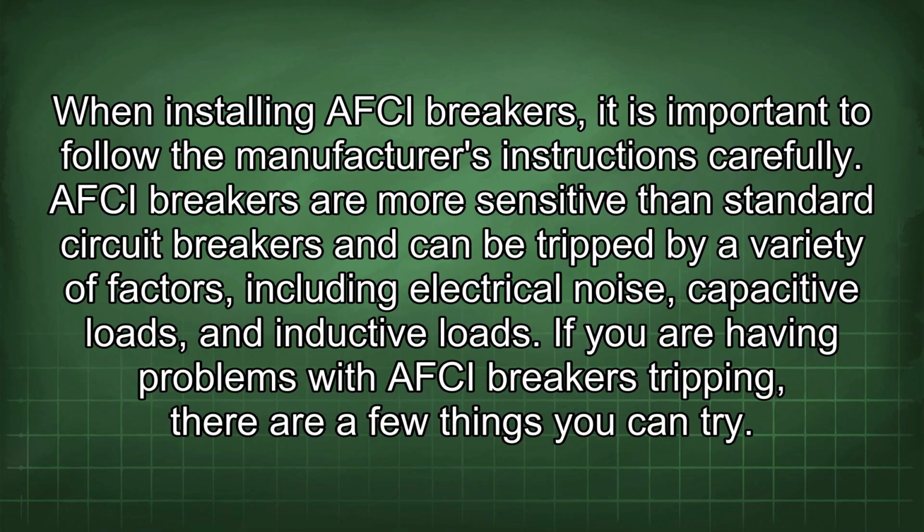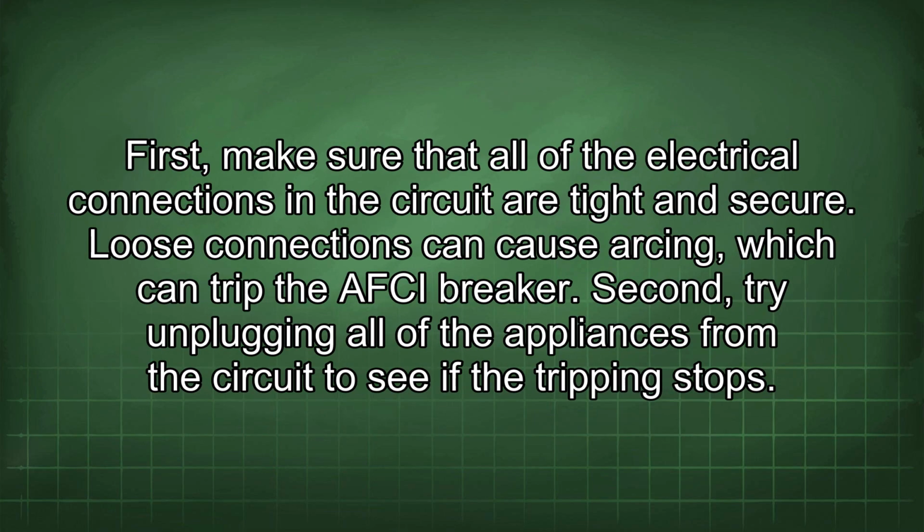AFCI breakers are more sensitive than standard circuit breakers and can be tripped by a variety of factors, including electrical noise, capacitive loads, and inductive loads. If you are having problems with AFCI breakers tripping, there are a few things you can try. First, make sure that all of the electrical connections in the circuit are tight and secure. Loose connections can cause arcing, which can trip the AFCI breaker.